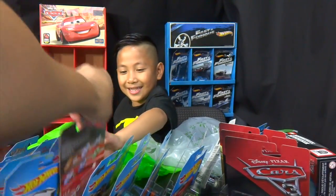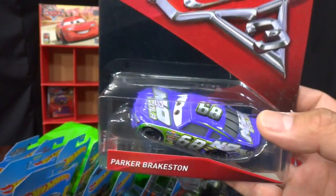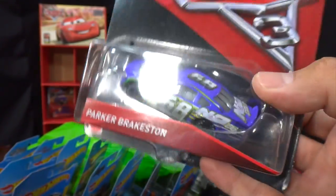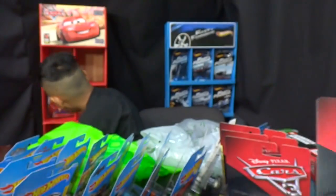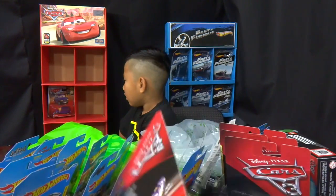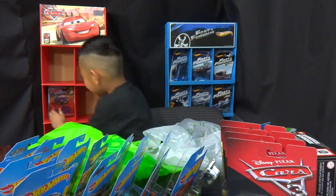Wait, and then we got one more. And we have Parker Brakeston, number 68, sporting the N2O Cola. Pretty cool. NASCAR right here. 68. So those are the stuff I found at Target last night, and I got a pretty good price on. And we got one more right there. What do we have here?